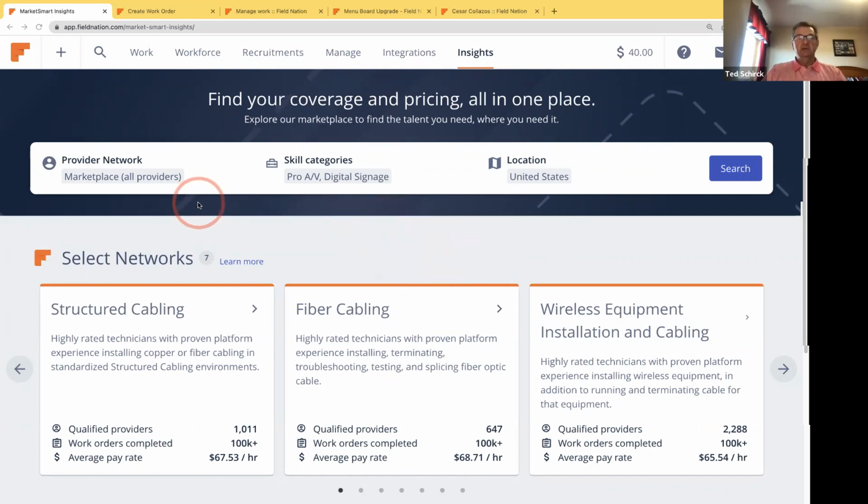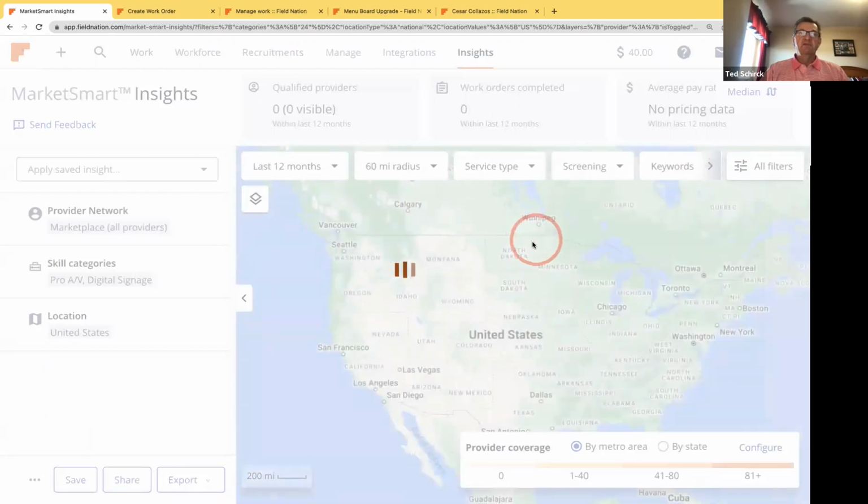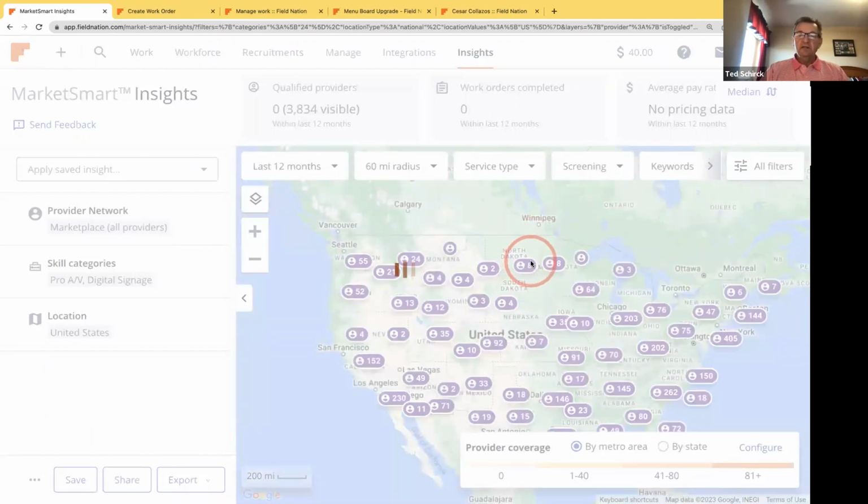So we are going to take a look at the marketplace providers in the Pro AV digital signage space across the United States. We're looking at a project that is going to have someone upgrade digital menu boards. We'll say at McDonald's. I just saw a commercial the other day, they still got the Shamrock Shake around, and every year they bring that back around St. Patrick's Day. So we need to update those. So we're going to search nationwide for that Pro AV digital signage type work.